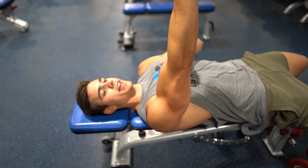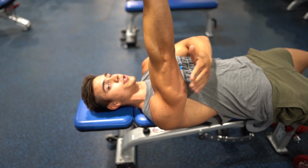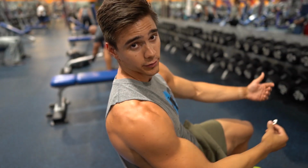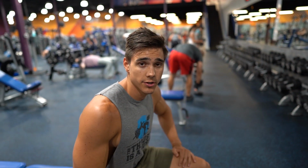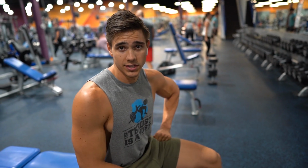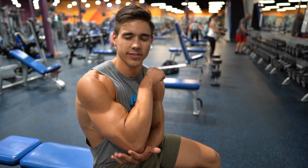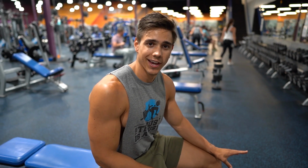So I would say try that. Try bringing your elbow up a little bit. You should still be able to get your tricep involved, but maybe without aggravating your elbow as much. That's something that helped me a lot. I think I pulled that from a Jeff Nippard video, so shout out to Jeff. That's been allowing me to do these, especially since I try to keep it in the lower weights. If I go really, really heavy, you'll probably get that elbow pain regardless. But hope that tip helps you guys.